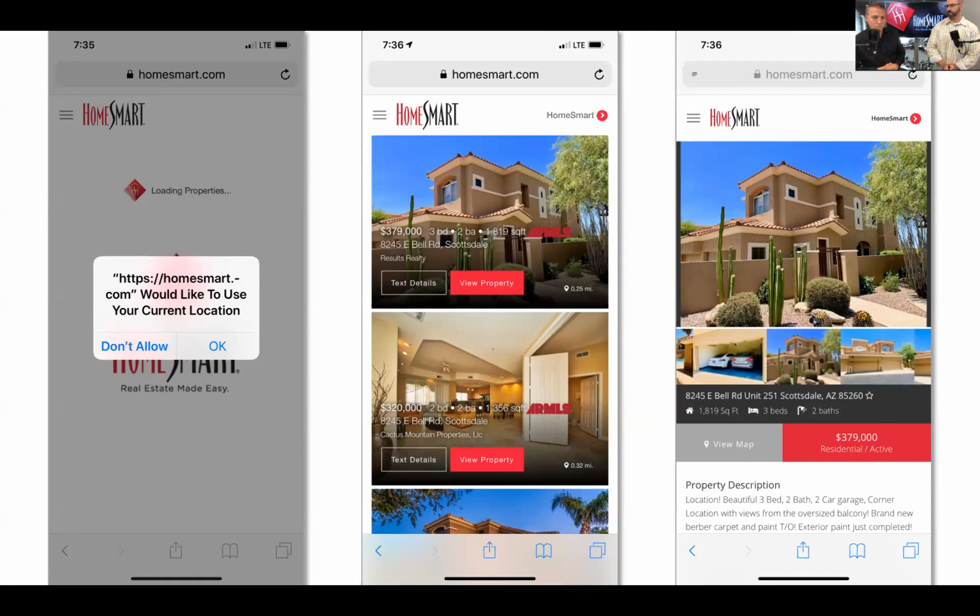If they fill out that I'm interested in this home, it will go right into their CRM like it normally would. Those leads go with that agent, but you have to make sure that if you're working with somebody, they are logged in and connected with you. If they're not, it works just like the normal HomeSmart.com, where it doesn't know who the person is. So as long as they're logged in, those leads and all that information should go to you.